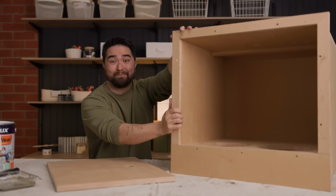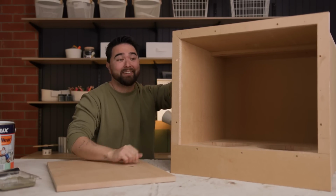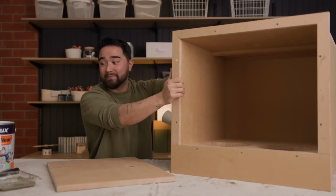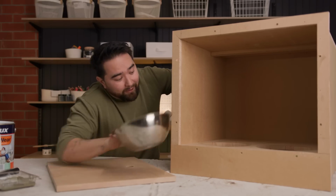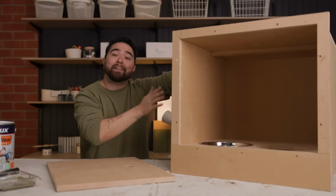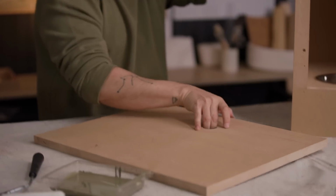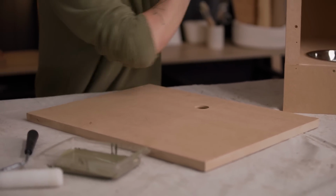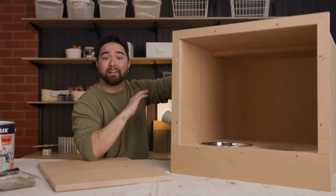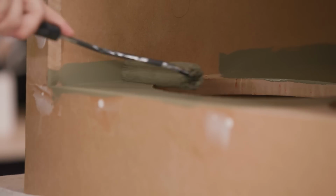This simple MDF box is about to become the most deluxe pet feeding station. It's a pretty easy DIY. I've cut out all the pieces and put them together, cut some holes at the front. That's going to be perfect for our pet bowls to just sit in there. And then at the back, with all that space, I've got a bit of a trapdoor that's going to hinge down, some magnetic catches at the back, and that's where you can store all your pet food. All that's left to do is to give it a lick of paint so it matches all the rest of the cabinets in the laundry.